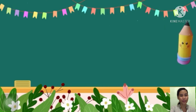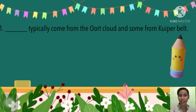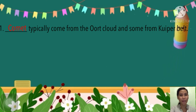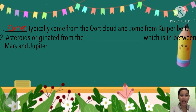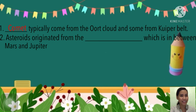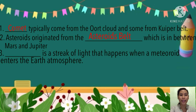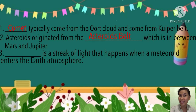Let's start. Number 1. Blank typically comes from the Oort cloud and some from the Kuiper belt. What is it? Right, the correct answer is comet. Number 2. Asteroids originated from the blank, which is between Mars and Jupiter. What is it? Correct, it is the asteroid belt. Number 3. Blank is a streak of light that happens when a meteoroid enters the Earth's atmosphere. What is the term? A meteor, that's right.